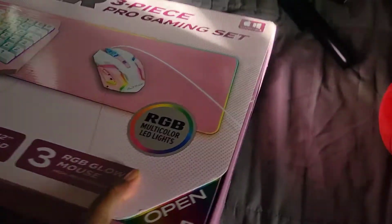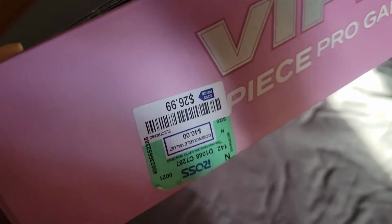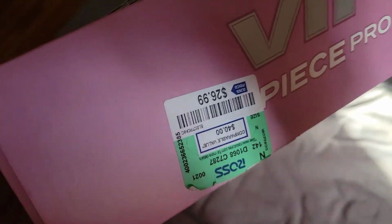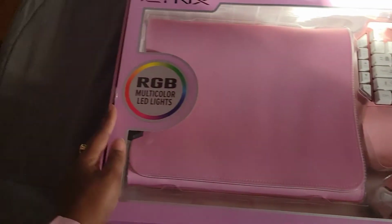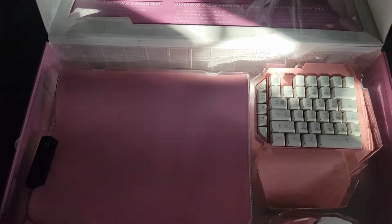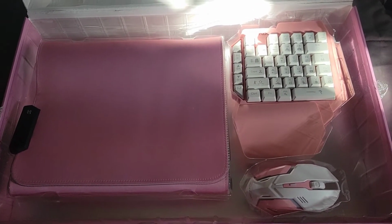When I got home, however, I found the price tag. I don't know how we both missed it, me and the Ross associate, but it's supposed to be $26.99, but she gave it to me for $9.99, which was cool. Went ahead and got the tape open on both sides and the bottom, and it looks like this just flips up like that. Boom. Pretty easy to get the box open, thank goodness.